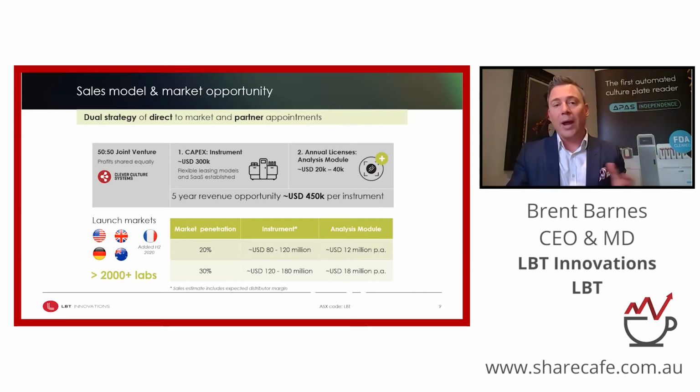The reason there's a range in that price is because we have more than one analysis module. If you just have a urine module, then that's one price. If you have a urine plus an MRSA module, that's another price. And so that's why we have a range of pricing with that particular element.